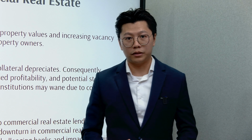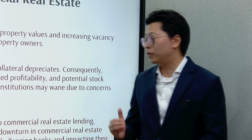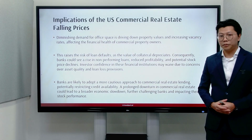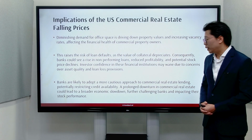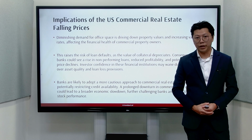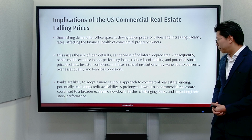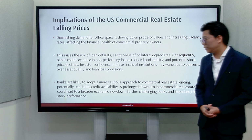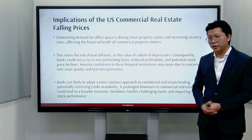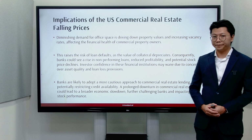As a result, investors' confidence in these financial institutions may wane due to concerns over asset quality and loan loss provisions. Now, the final point, banks are likely to adopt a more cautious approach to commercial real estate lending, potentially reducing credit availability, and a prolonged downturn in commercial real estate could lead to a broader economic slowdown, which can be further challenging to banks and impact their stock performance.